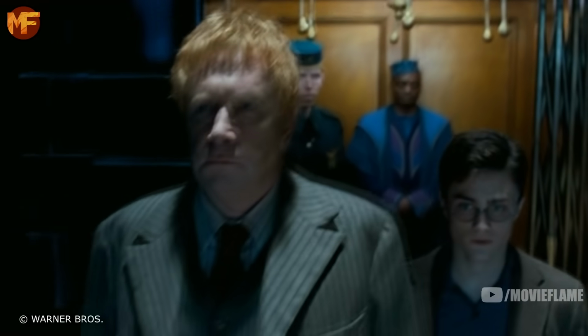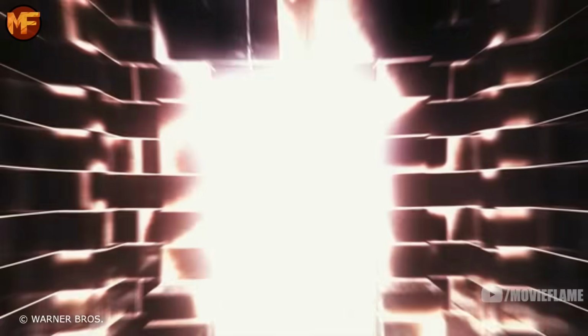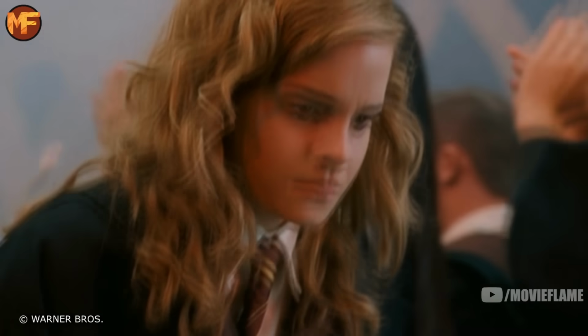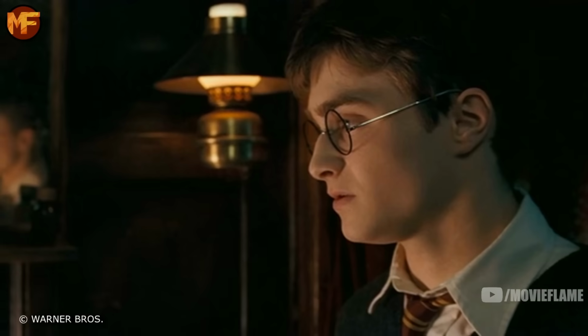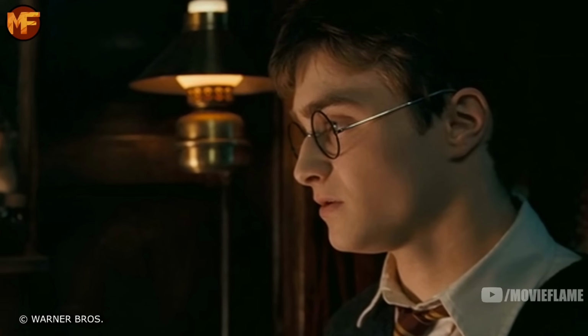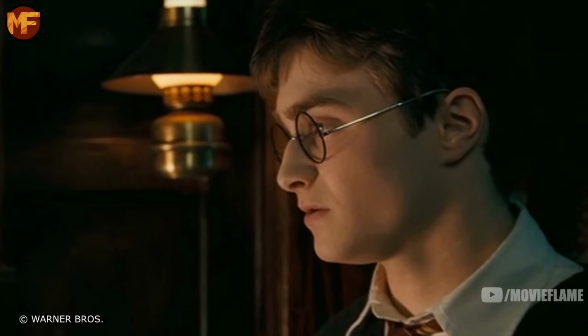He put together that it was the Department of Mysteries on the same floor that he had his trial, something that differs from the film as he does not figure this out until much later when he has the vision of Sirius there. Another moment that was cut from the film that was rather creepy and dark was a moment where Harry walked into his dormitory and all of a sudden he had severe pain in his forehead.